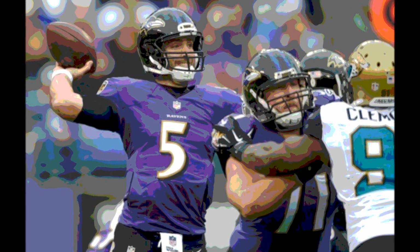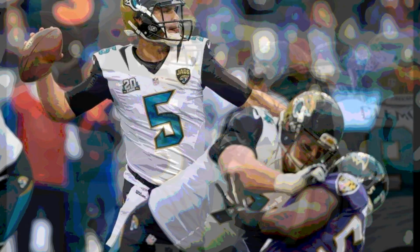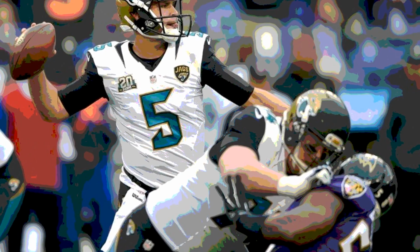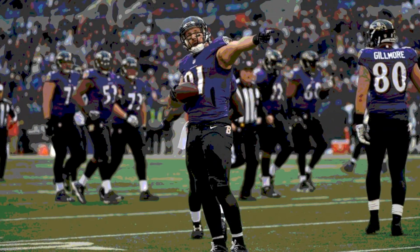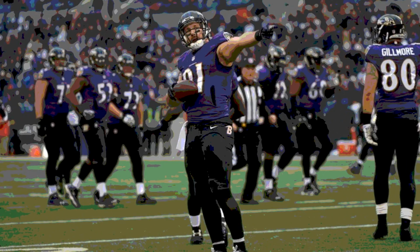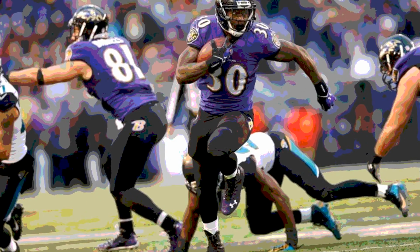So now Baltimore would get the ball with about 9.5 minutes in the first. They had it on their own 20 to begin their possession. And on first down, Joe Flacco hit Steve Smith for an 11-yard reception and a first down at the 31. But they would end up having to punt the ball from the 37. So the punting unit came out after 4 plays. And now Jacksonville would take over on their own 11 with 8 minutes on the clock in the first.